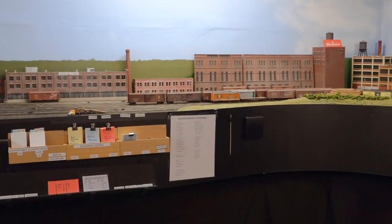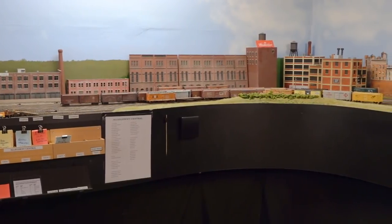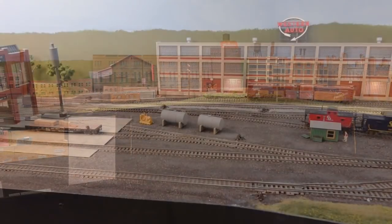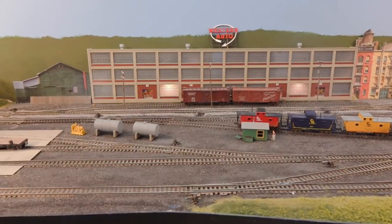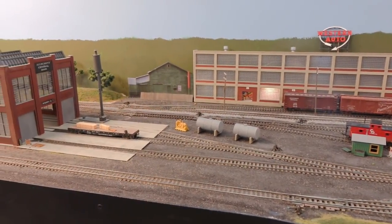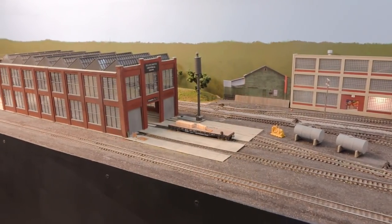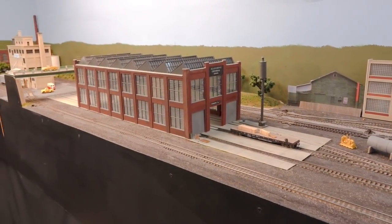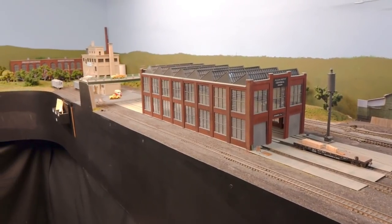As you're going to see from the rest of the video, I've added on quite a bit in the last 10 years as we became more proficient in operations. Okay, what we're looking at now is the west end of Fairmont. You can see the shops, the Fairmont shops. I built that probably back in 1985 or so. And the Pillsbury plant behind it, probably not prototypical with a plant that close to the shops, but it is what it is. And way in the back you'll see our power plant.